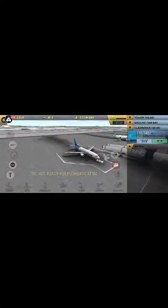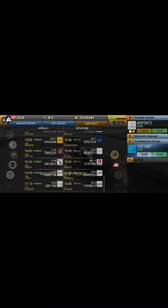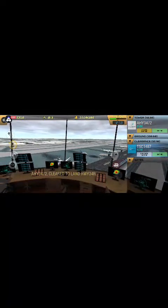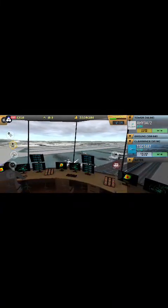Brook clearance. Good afternoon. Air Transat 1487 ready for pushback at Bravo 4. Brook Tower. Good afternoon. Azerbaijan 3472 is on approach. Air Transat 1487 cleared for pushback. Azerbaijan 3472 cleared to land runway 34 right.